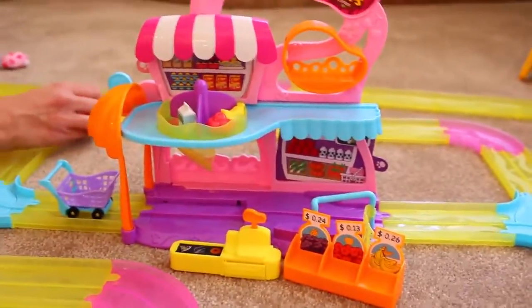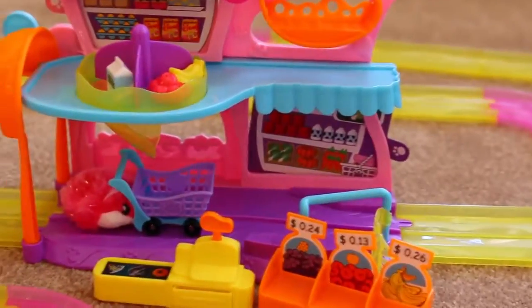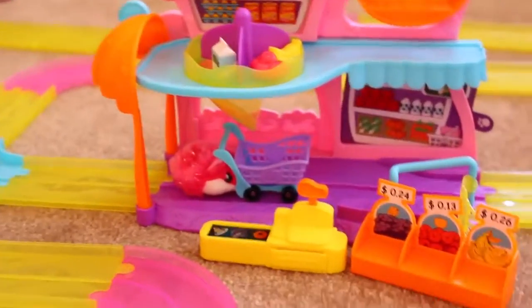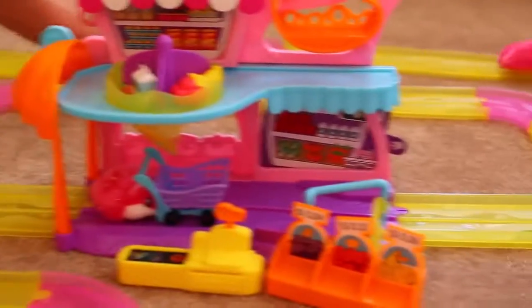All right, and now to the grocery store. We've got a little hamster coming up. He's gonna do some shopping. It's like right on the freeway. We have a freeway loop going on the outside. Here we go, we get another hamster that bypasses the grocery store. Or we have this lane right here, which goes into the grocery store.